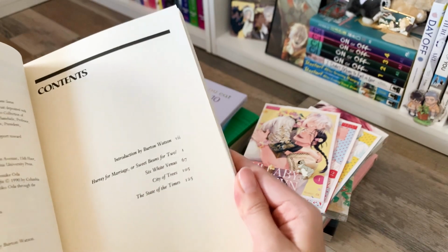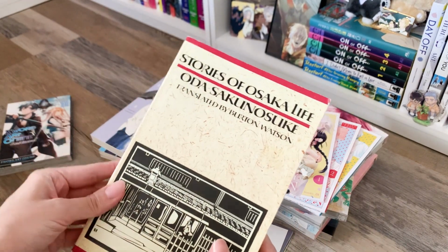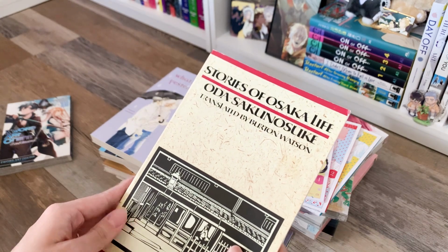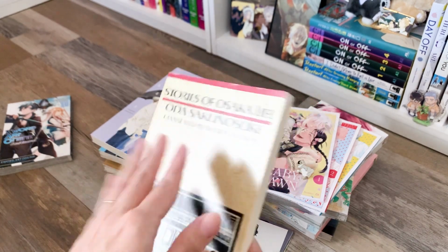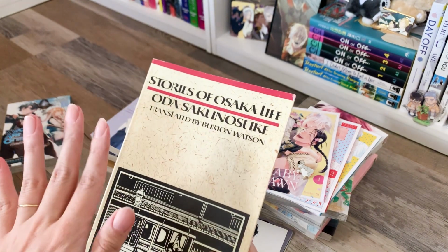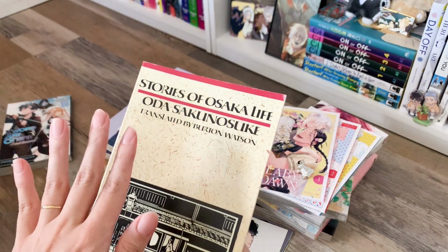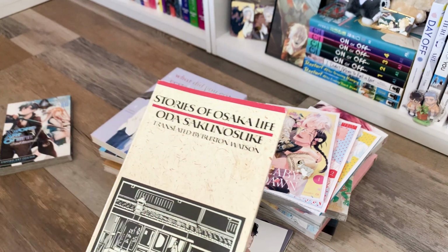So I don't think I've mentioned it on YouTube at all, but I've mentioned it on Instagram. Starting last month in July, I've been making an effort to read some Japanese literature, obviously translated to English, but Japanese literature by the literary figures that are characters in Bungo Stray Dogs.